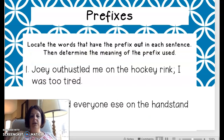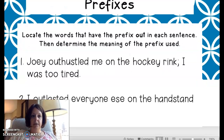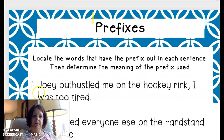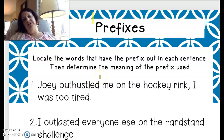Okay, so prefixes again. We're going to locate the words that have the prefix out in each sentence and then determine the meaning of the prefix used. So what I'm going to do here is I notice that my head is in the way. So I'm going to try to move everything up a little bit if I can. Okay, and then I'm just going to slide myself right up there. Okay, so prefixes. Locate the words with the prefix out in each sentence, determine the meaning of the prefix used.